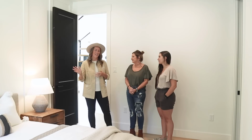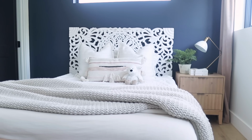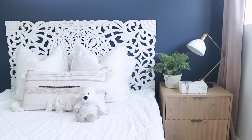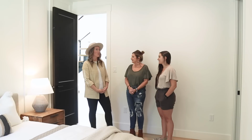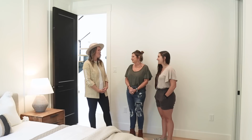So back in June, I did a total refresh. I painted her wall. I think I'm still going to do some kind of wood treatment in there, but at the time I couldn't make up my mind, so I just painted it to make it an accent. And I just feel like she's 4 going on 14 now with this room, but it was fun for sure.